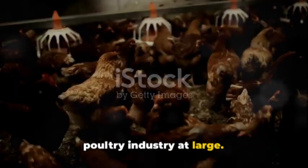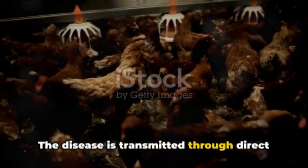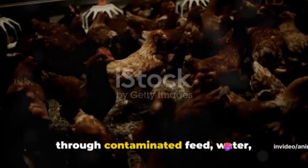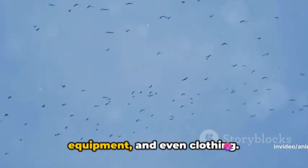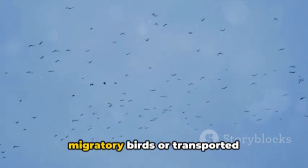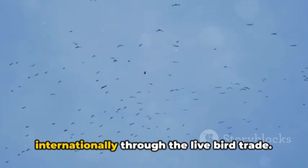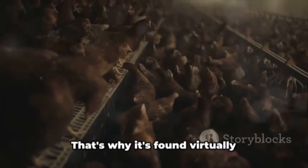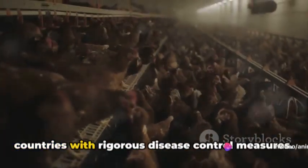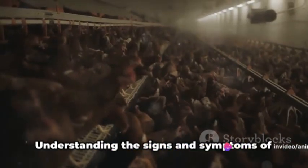This virus is notorious for its ability to spread rapidly among poultry, resulting in significant losses for farmers and the poultry industry at large. The disease is transmitted through direct contact with infected birds, or indirectly through contaminated feed, water, equipment, and even clothing. It's a global traveler too, carried by migratory birds or transported internationally through the live bird trade. That's why it's found virtually everywhere in the world, except in countries with rigorous disease control measures.